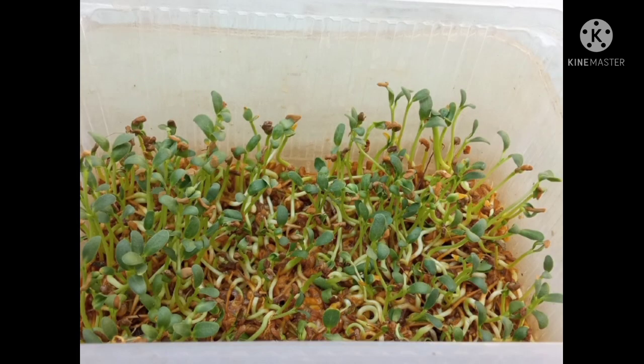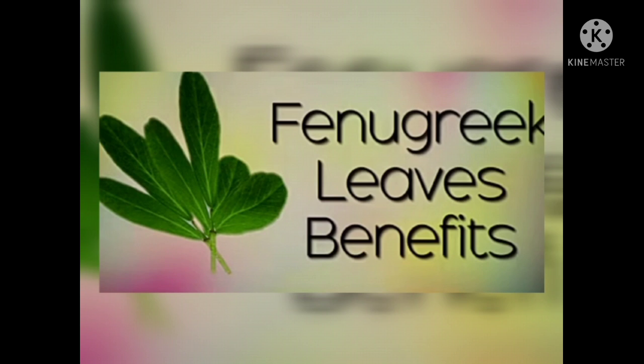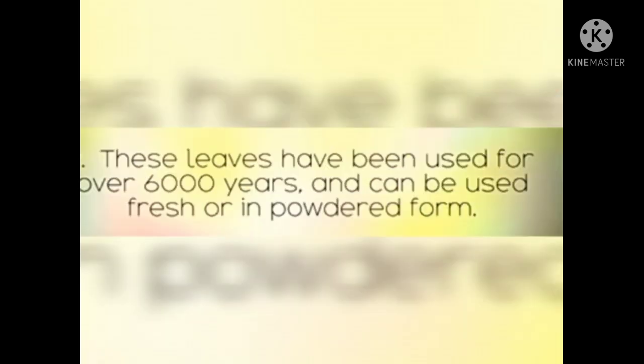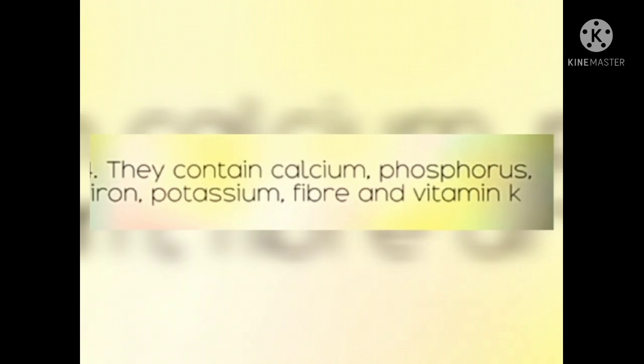Benefits of fenugreek leaves. Fenugreek leaves are grown in many warm countries all around the world and are most commonly used as spice in the Indian subcontinent. The leaves have been used for over 6,000 years and can be used fresh or in powdered form. They contain calcium, phosphorus, iron, potassium, fiber and vitamin K.